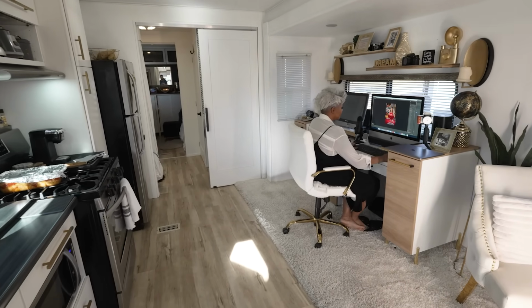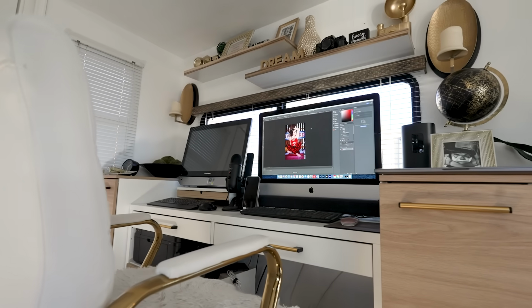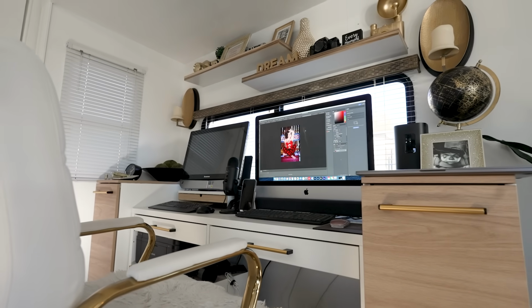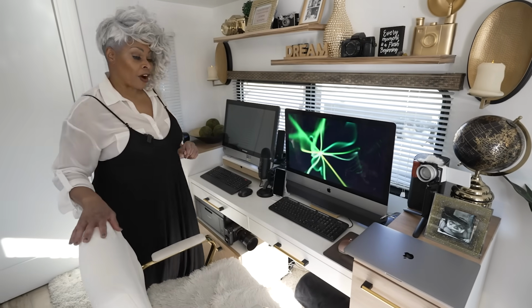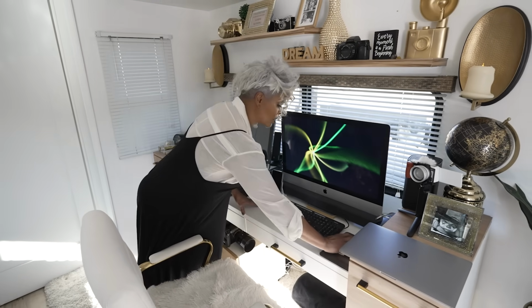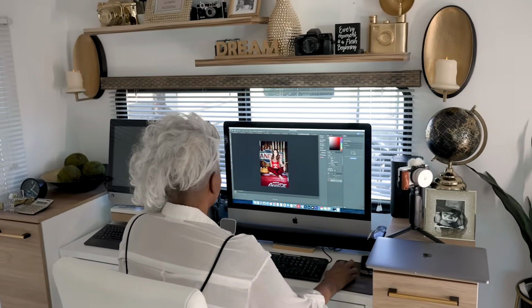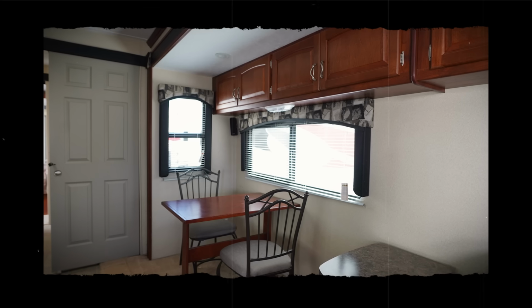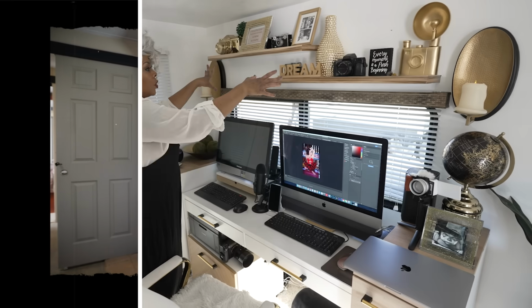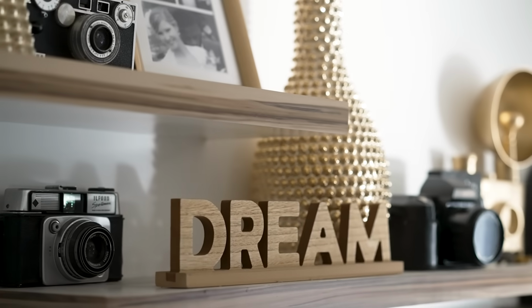So once you leave my dining area, I know it's such a long walk, you are now in my office space. In here, I have my very comfortable, ergonomically correct office chair so that I can actually work at my desk and do my editing and be comfortable. There were cabinets up here. I ripped everything out, put in these open shelves. I have plenty of storage.